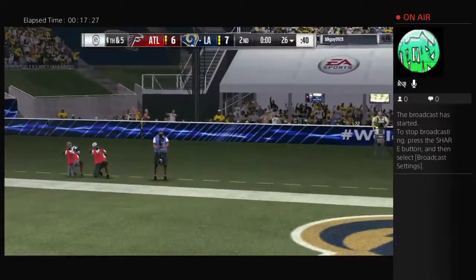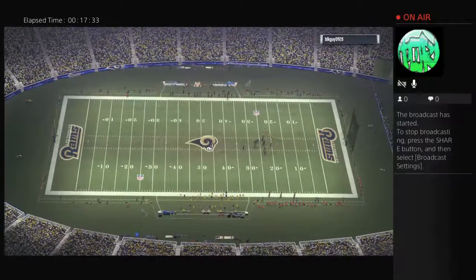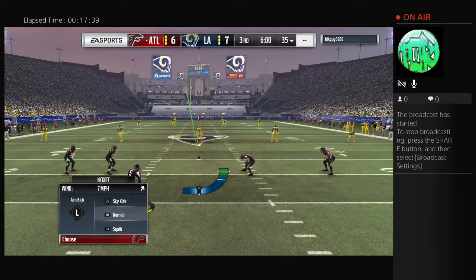And that hits off the left upright, and it caroms away, no good. Time for a break. We've hit halftime. 2 quarters down, 2 still remain. We step aside. This is the NFL on EA Sports.